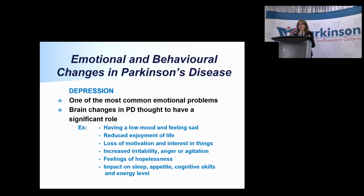Depression can also have an impact on many aspects of life, such as disturbing your sleep, affecting appetite and energy level, impairing cognitive skills, so that makes it even worse, and resulting also in social withdrawal and affecting relationships with people in their lives.